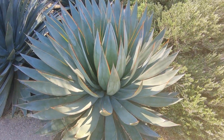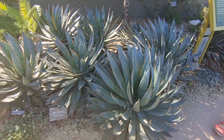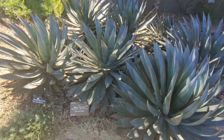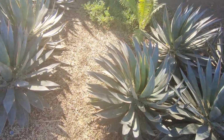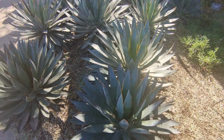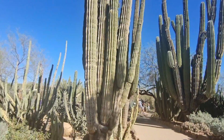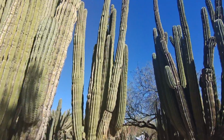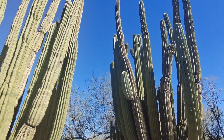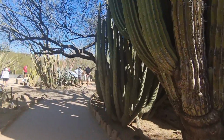This is really impressive. This is called the blue glow because the leaves are bluish and the edge is red-pink. I guess that's the reason why it's called blue glow. But I'm sure it's not hardy enough to grow in Wisconsin. Oh my gosh, this is the impressive part. I walked through this path several times to take pictures and videos.